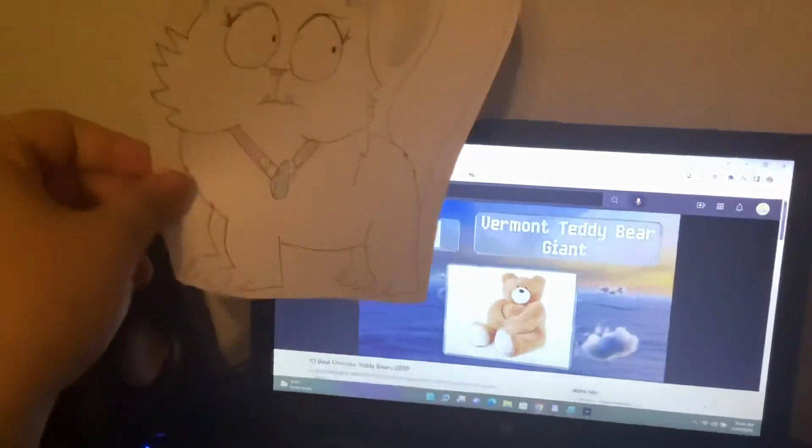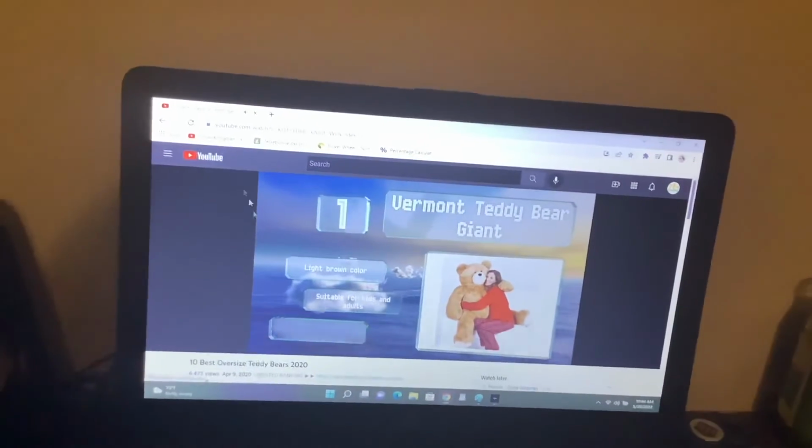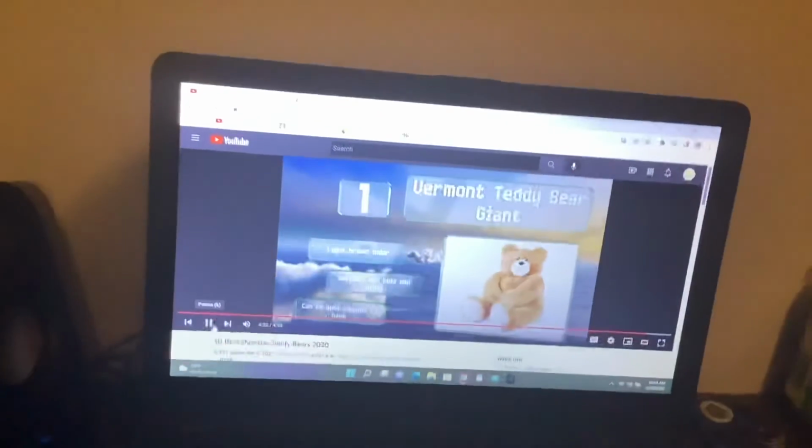It's a teddy bear that includes a lifetime craftsmanship guarantee, and is available in 3, 4, or 6 foot versions. It ships in a smaller than expected box and expands to its full height when you unpack it. It comes in a light brown color and is suitable for kids and adults. It can be spot cleaned by hand.